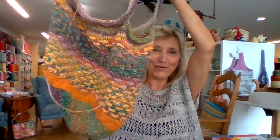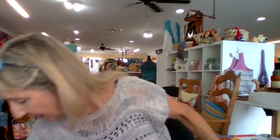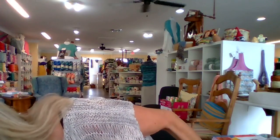So here's something that's almost done. Are you ready? Market Square bag. Look at that. Look at how cute. Two colors, and I did end up using just two balls. This was the third ball. I didn't have to go into it, and picked up a little bit of alpaca fuzz there. So what am I doing with this?